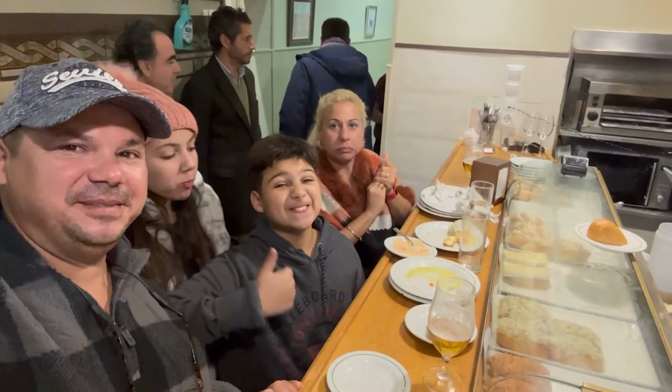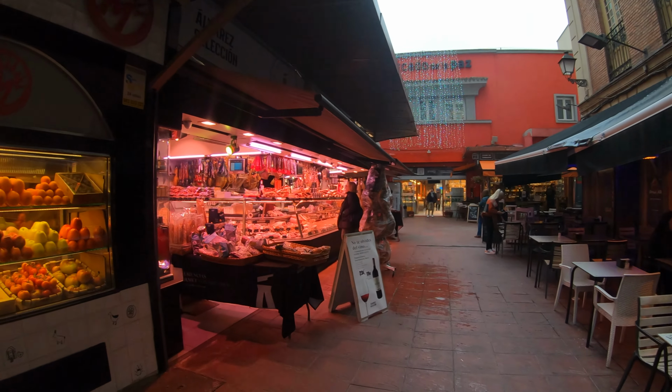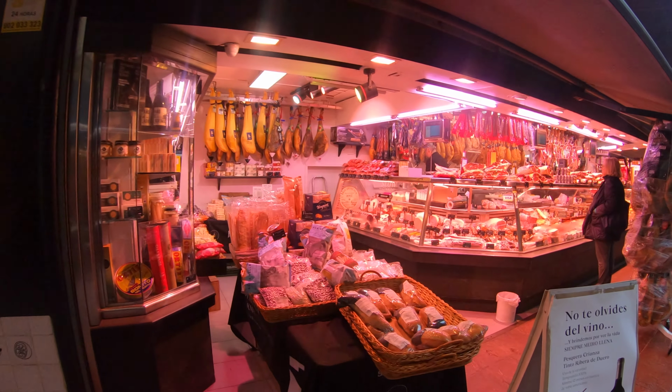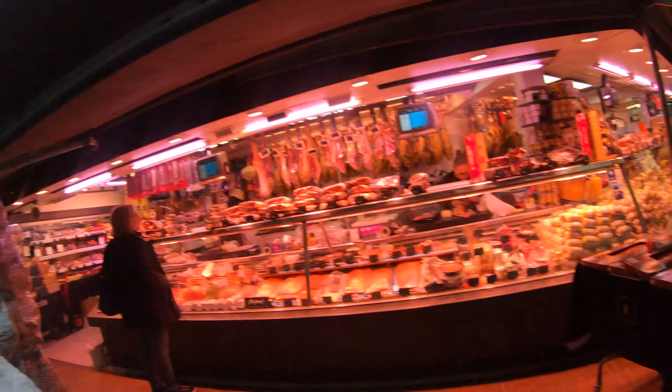Just had an amazing lunch slash dinner, and this market is right across the street, so we're gonna explore it. Looks pretty good so far. See if we can get another snack, maybe have some ham. We haven't had any ham today.